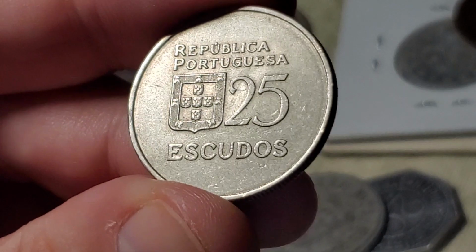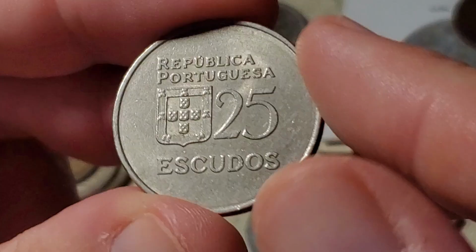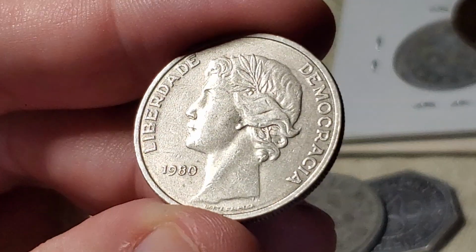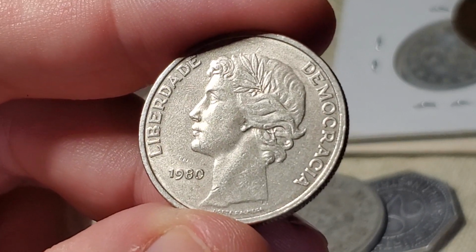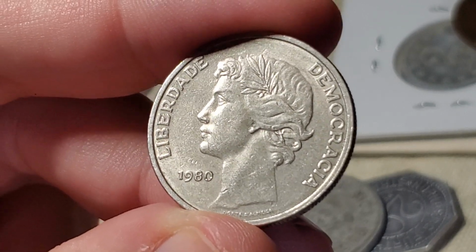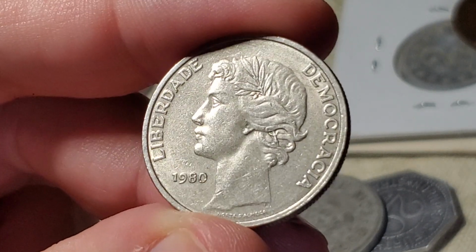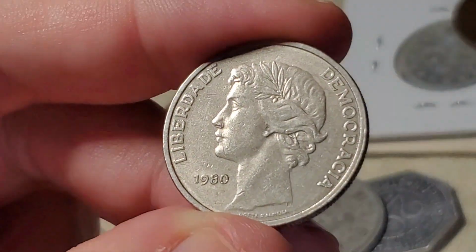So then we've got a coin from Portugal. This is the 25 escudos from 1980. Not a particularly rare coin, but I haven't really picked up that many of them over the years. This one is from 1980 through 86. You're going to look just like this one. And you don't see this very often, but they actually made a coin larger than it used to be. So in 80 to 86, it's this size. In the 2 years in 77 and 78, it was a little bit smaller than this one.